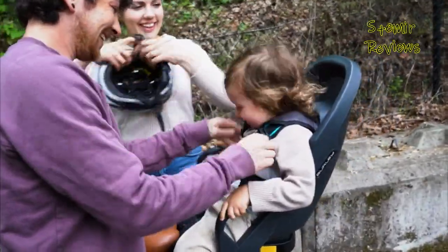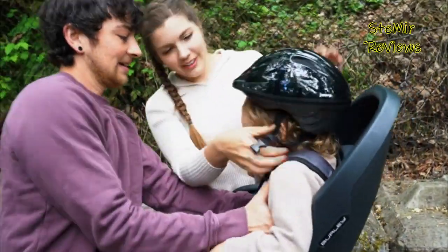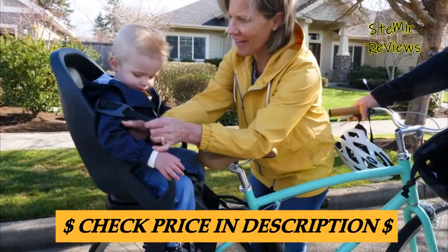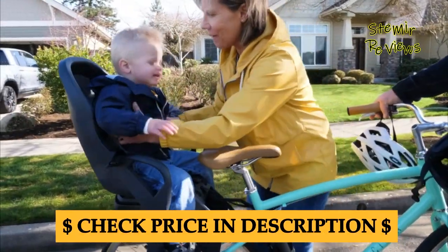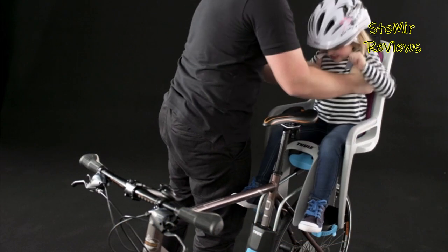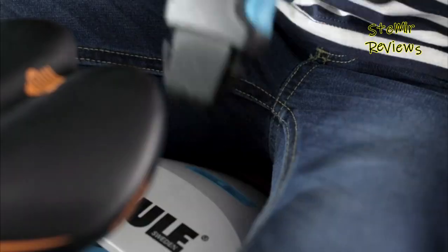The best seats typically feature adjustable harnesses, padded seating, and sturdy construction for optimal protection. Some models even offer additional features like reclining options and adjustable footrests to accommodate growing kids. Safety should be a top priority, so look for seats that meet stringent safety standards.